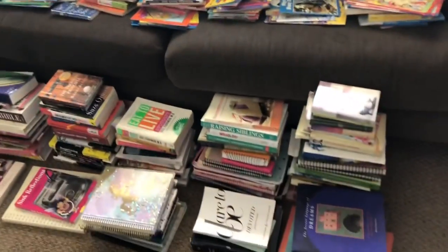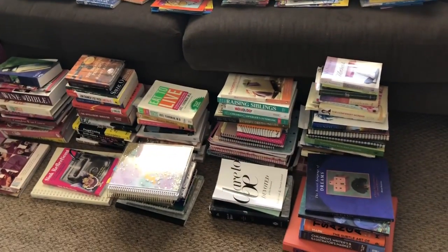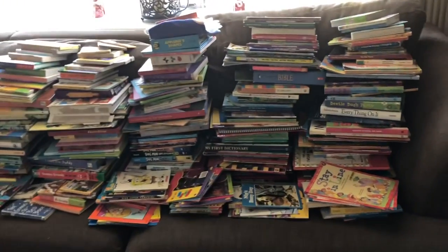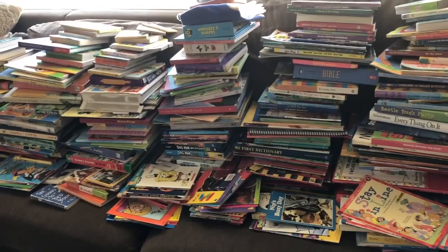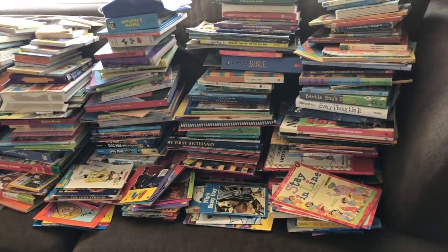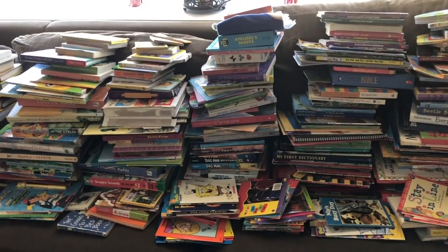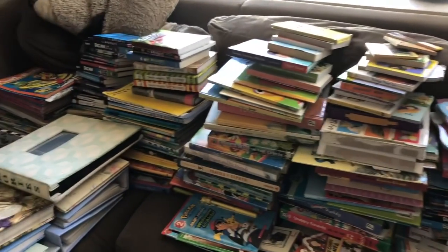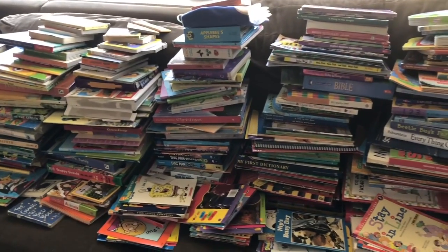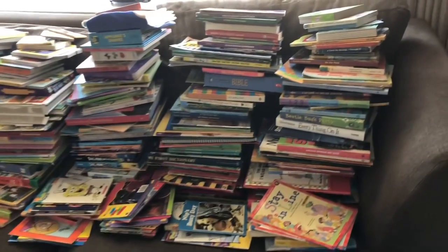So, how do I feel as a hoarder? At first I thought I was going to be okay. And then when I got to the book section of the kids, I was really like, oh my God, I'm going to have to get rid of half of this. And it brings back a memory of when they were little and sitting on the couch and reading to them. And I don't have that many pictures of me reading to them, maybe one or two. And I kind of wish I took more pictures and video.